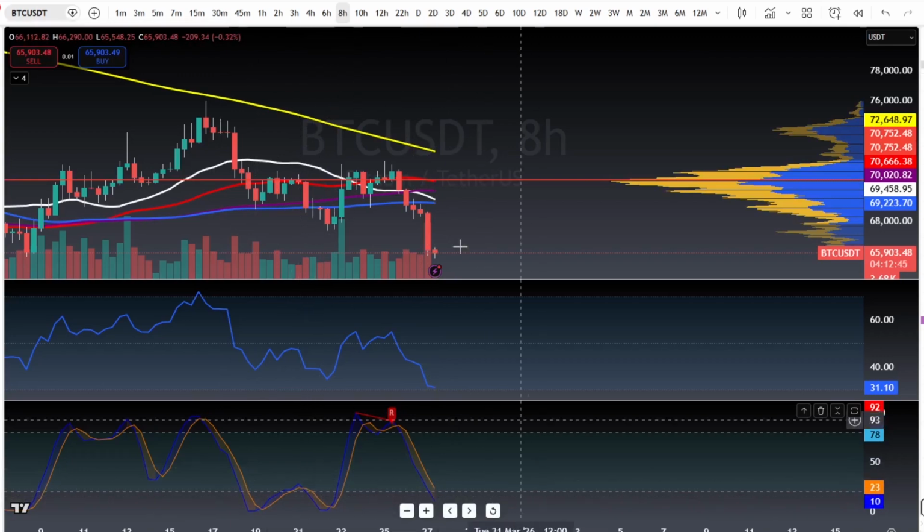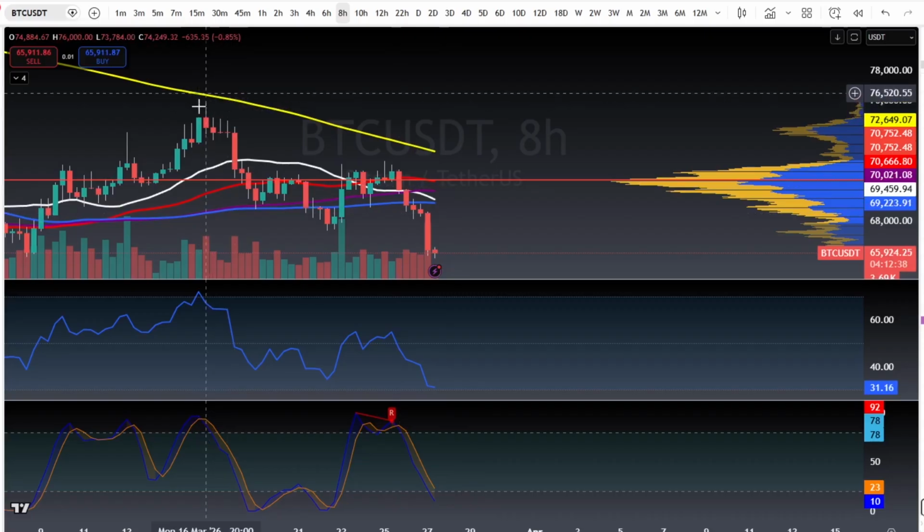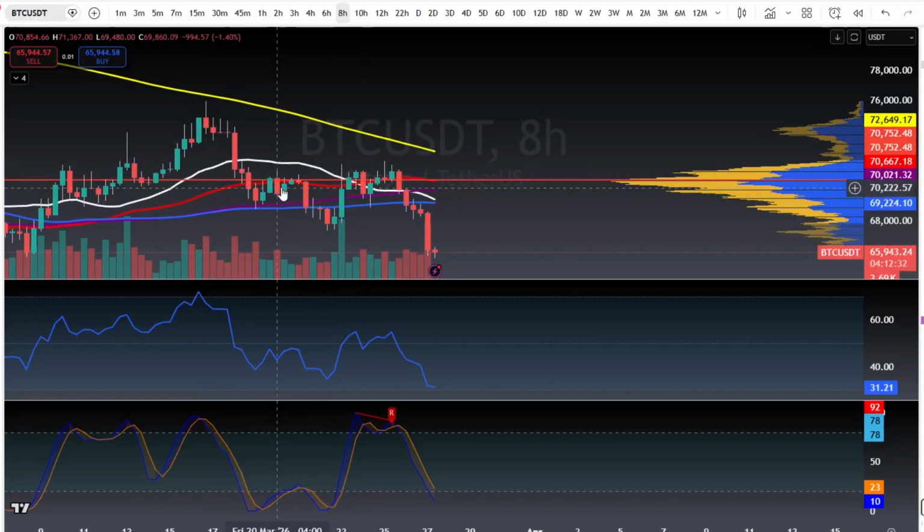So something similar could happen here. We completely lost the 21 moving average. Once we got rejected off this 200 moving average on the 8-hour chart, that did not look good. This kind of looks like a topping tail. Ever since then, we have been just falling down. You guys can see we got a little rally here, but we rolled over.